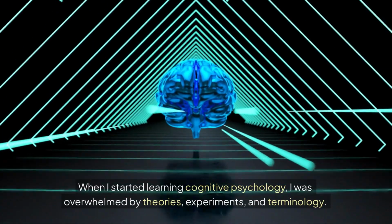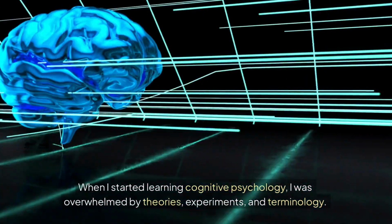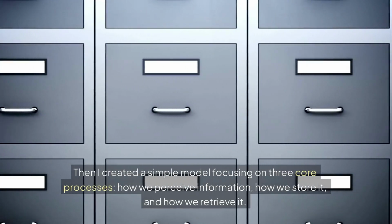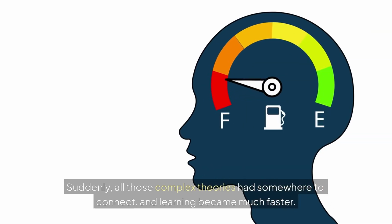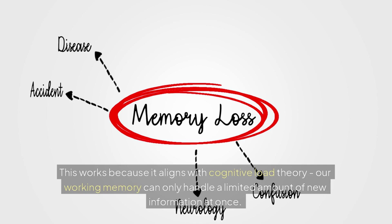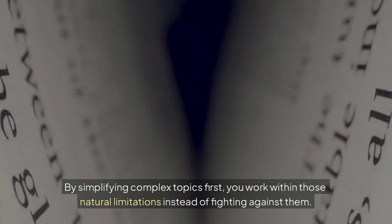When I started learning cognitive psychology, I was overwhelmed by theories, experiments, and terminology. Then I created a simple model focusing on 3 core processes: how we perceive information, how we store it, and how we retrieve it. Suddenly, all those complex theories had somewhere to connect, and learning became much faster. This works because it aligns with cognitive load theory. Our working memory can only handle a limited amount of new information at once. By simplifying complex topics first, you work within those natural limitations instead of fighting against them.